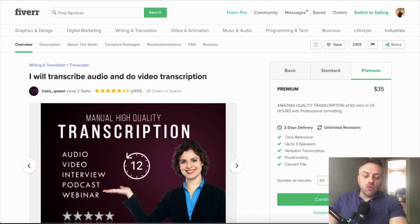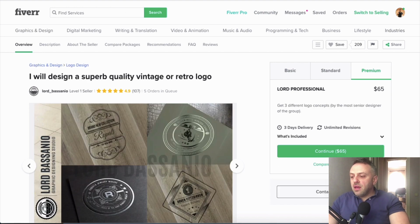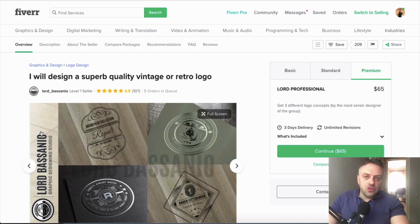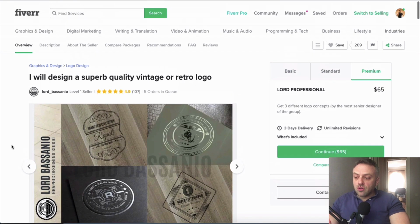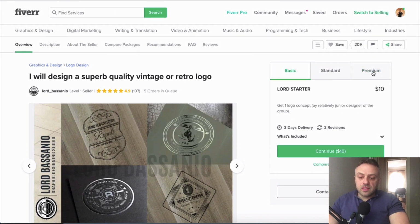Last but not least, I want to show you logo design. Logo design is a little bit more involved than simply brainstorming, because somebody that wants a logo design wants the images, a really nice design, and the original source file. If you're doing it in Photoshop, this is going to be a PSD, or a vector file if you're doing it in a vector program. And so the money is going to be made, guess what, in standard and premium.